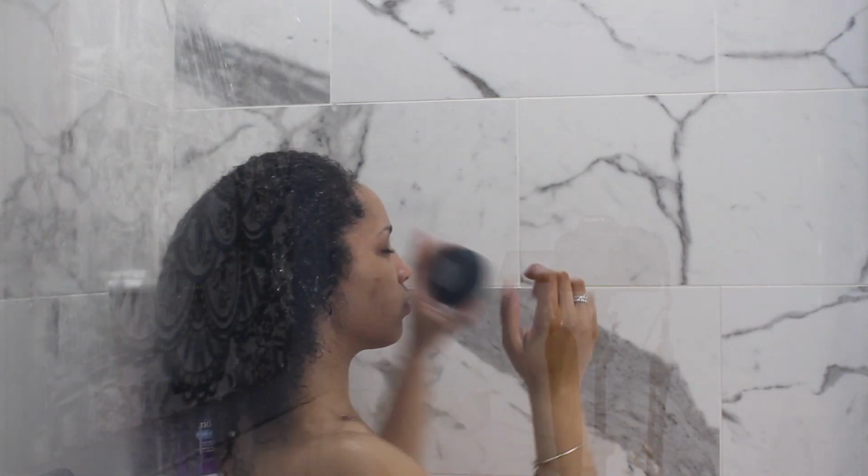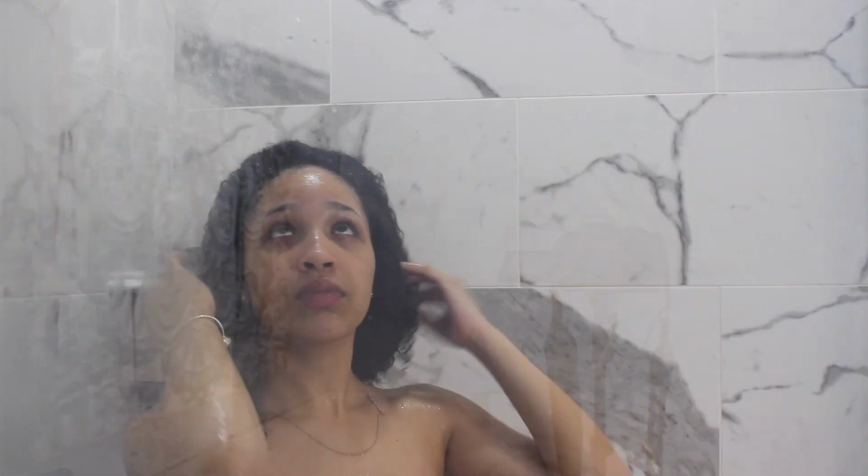So no surprise, I'll be wetting my hair first. I like to make sure it's completely drenched, especially for girls with thick hair. You want to make sure your hair is soaking, especially for when you're putting your conditioner in. So I usually take a little while to just make sure all of my hair is wet.